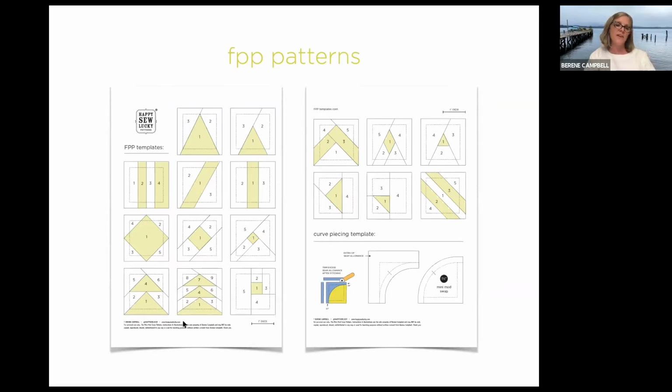Down here we have the flying geese, or as I call them, the goslings, because they're so teeny. So there's the twins and the triplets. And then over here we have some little small shapes as well. And it's kind of neat mixing them all together. There's also a curve piecing template. And as you can see, there's a little bit extra seam allowance here. So that's a little wiggle room that you can trim down afterwards.